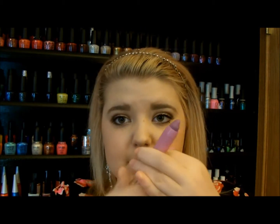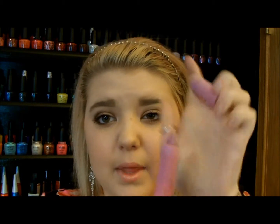Now, this has 6 shades in the line, and this ranges anywhere from $8 to $9. I'm going to show you what the packaging is, but I'll show you a picture of it after I'm done talking about it. It's kind of like the Revlon Just Bitten Kissable Balm Stains, but they twist up like this and all that. It's plastic, the same thing. They have a point. They are a little bit pointier than these, obviously.